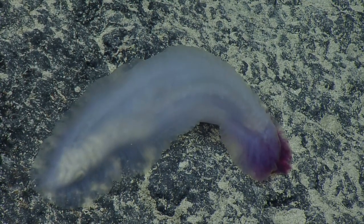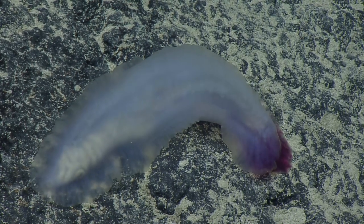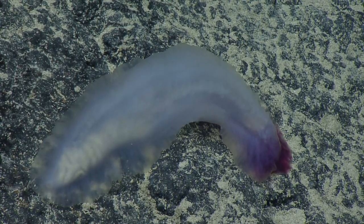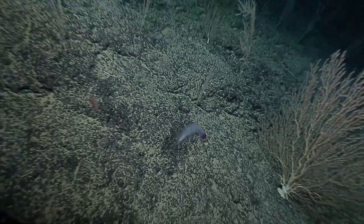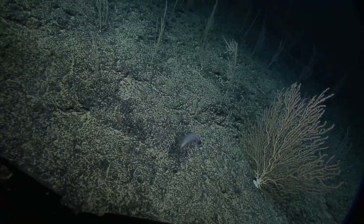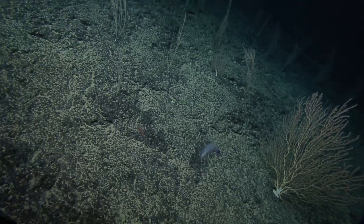Are the sort of piles that we see at the very left sediment it's eaten, or it's what it's ingested? It's the intestine, which is full of sediment. And there's a small pink one right next to it.